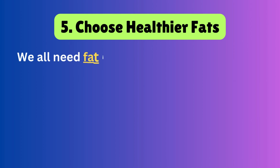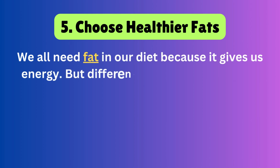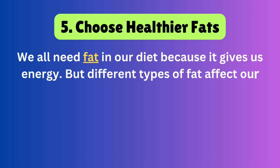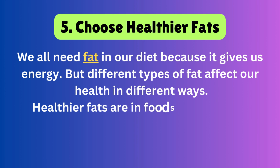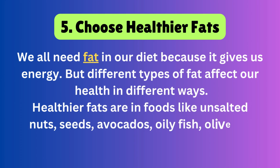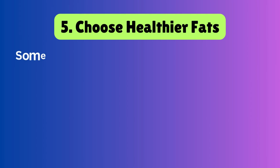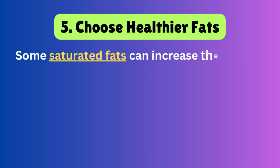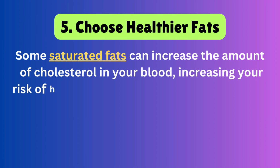5. Choose healthier fats. We all need fat in our diet because it gives us energy. But different types of fat affect our health in different ways. Healthier fats are in foods like unsalted nuts, seeds, avocados, oily fish, olive oil, rapeseed oil and sunflower oil.